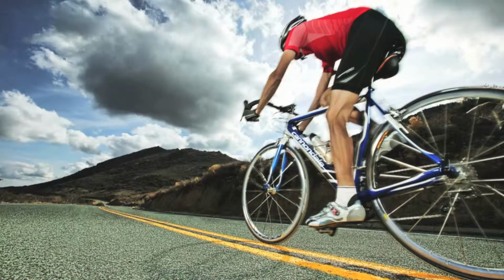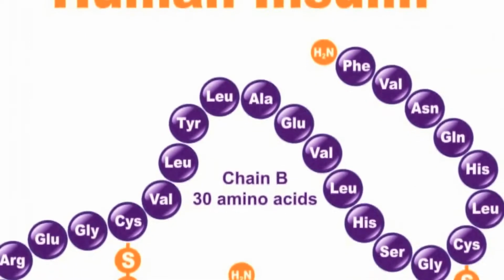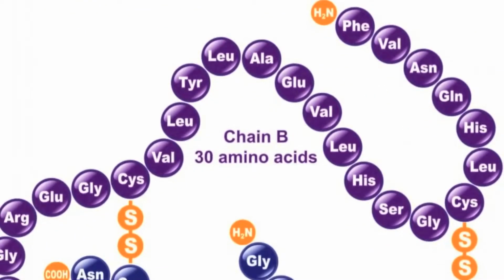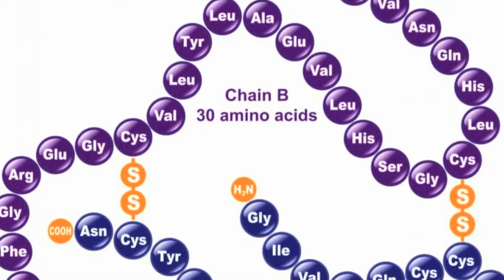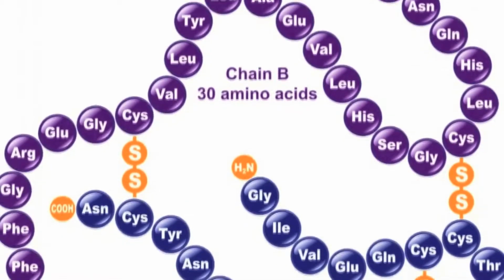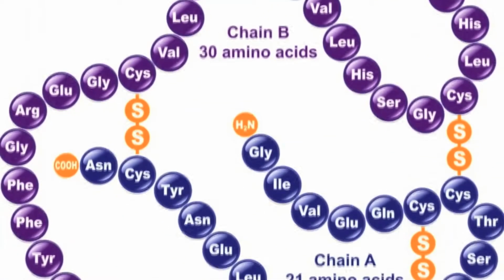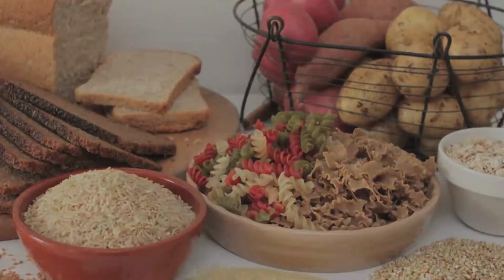Your cells use glucose for energy. Do you know what insulin is? If you guessed hormone, you were right. Insulin is a hormone produced by the pancreas, which helps remove sugar or glucose from the bloodstream. In type 1 diabetes, the body does not produce insulin. Insulin is a hormone that is needed to convert sugar or glucose, starches, and other food into energy needed for daily life.